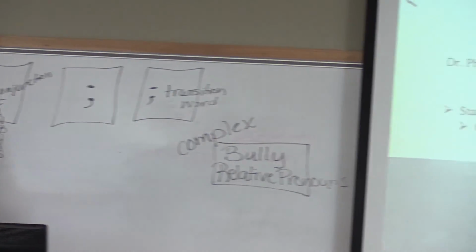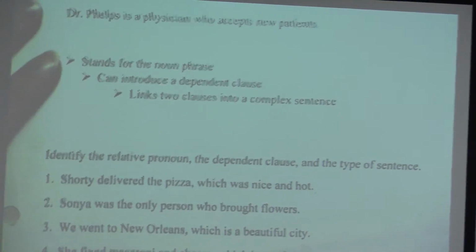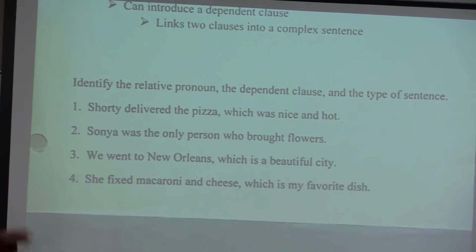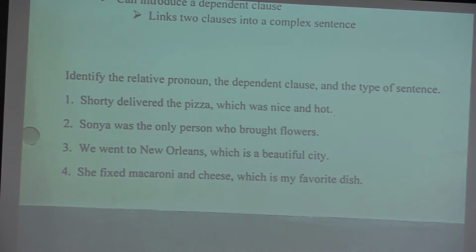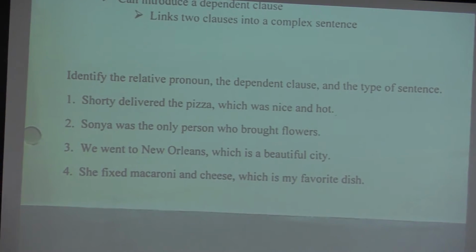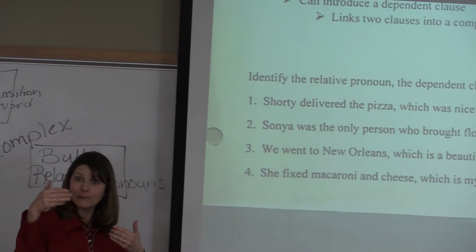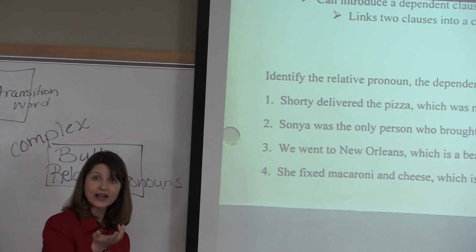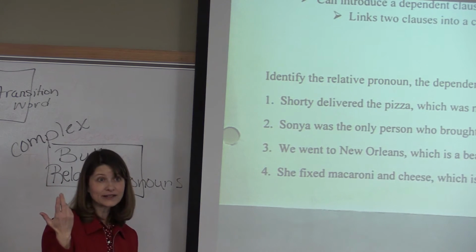Now, let me see if I can show you about four examples here. I'm just going to pull that off where you can see all of them at one time. Shorty delivered the pizza, which was nice and hot. Where's your relative pronoun? Which. What is it referring to? The pizza. So I could pull it apart and do two sentences. I could say, Shorty delivered the pizza. The pizza was nice and hot. But it sounds a little redundant, doesn't it? So instead I took out pizza and put in which, the relative pronoun. It took the place of that noun, and it linked it into what kind of sentence? A complex sentence. That's exactly right.